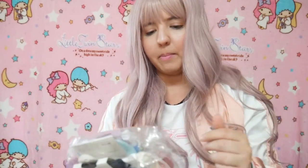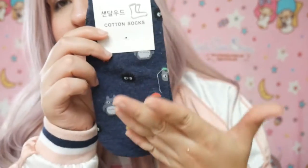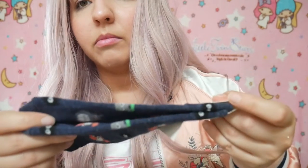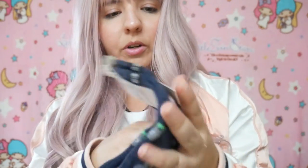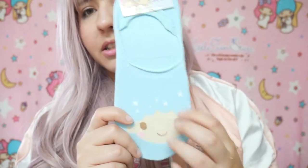The next item is, well, there's a few. This is from the same store, so that's why they wrap it all together. I got socks. And they're cute socks. We have Totoro socks. They're thick. They're short socks, and they're very stretchy. Super cute. They look so high quality. So the other socks are from the Little Twin Stars. This is cute.